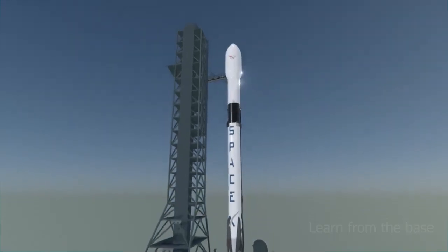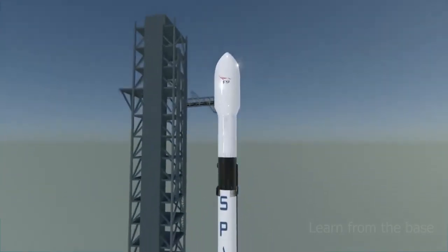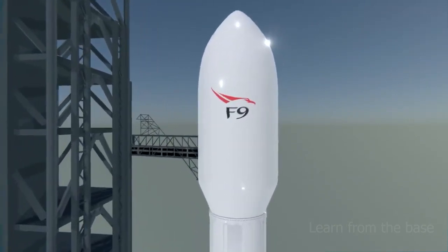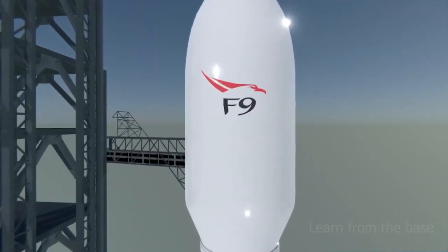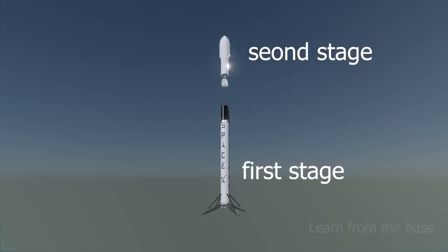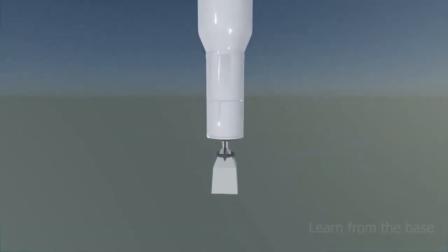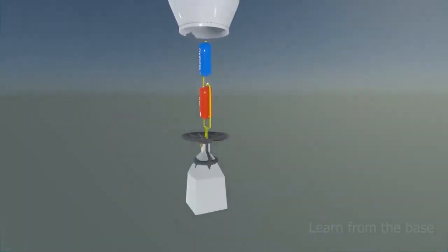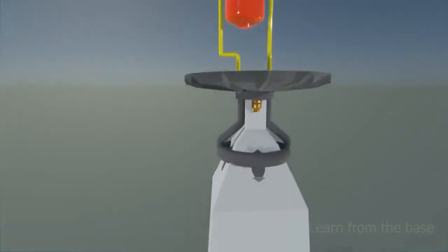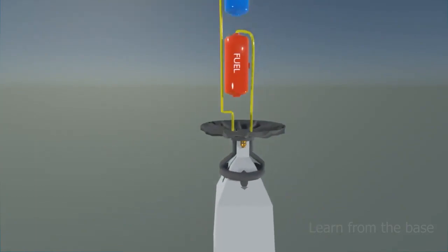Falcon 9 is a partially reusable two-stage-to-orbit medium-lift launch vehicle. Reusability allows SpaceX to refly the most expensive parts of the rocket, which in turn drives down the cost of spaceflight. Both the first and second stages are powered by SpaceX Merlin engines. The Merlin engine is powered by liquid fuel and oxidizer. Both of them burn together and generate thrust.